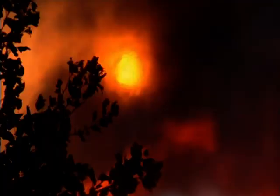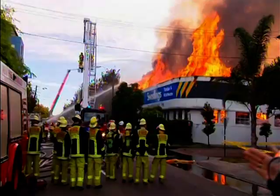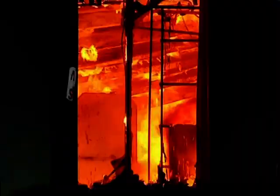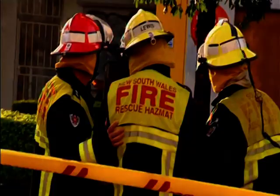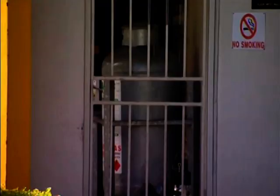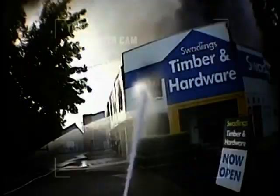The hardware store is full of paint thinners, pool chemicals and LPG tanks. Those bangs and pops could be the result of any one of those products exploding. But the biggest threat is right out front. Now, what I want to point out is an LPG, which is being protected there. Oh, okay, the big one, yeah. You can see there's a large flame up in there. If that gas tank blows, it'll send burning metal and bricks flying everywhere.